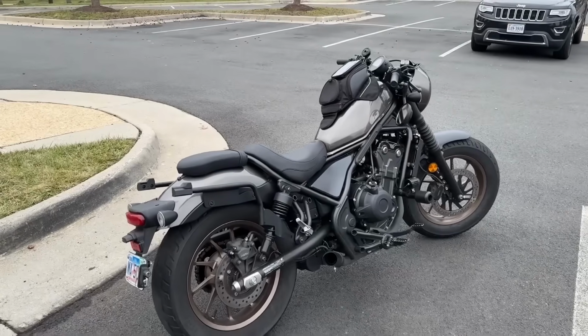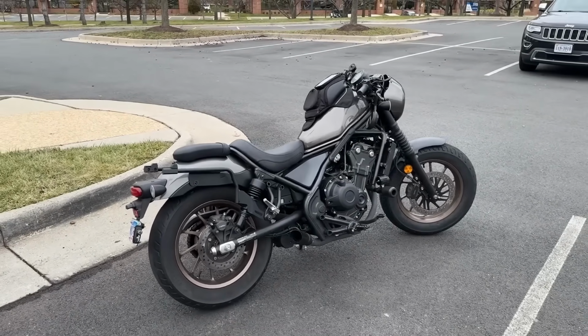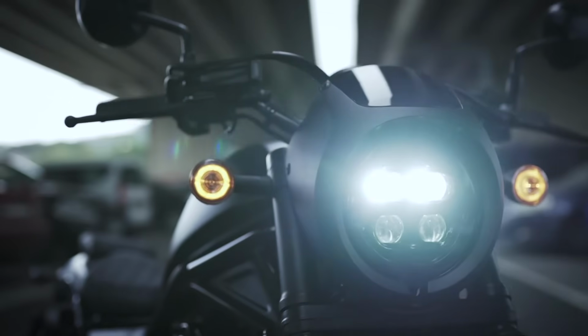Honda didn't reinvent the wheel, but they certainly rebalanced it, giving the new Rebel tighter handling, smoother electronics, and a street presence that makes it feel far more grown-up than its beginner-friendly reputation suggests.